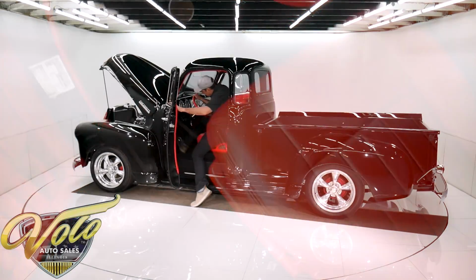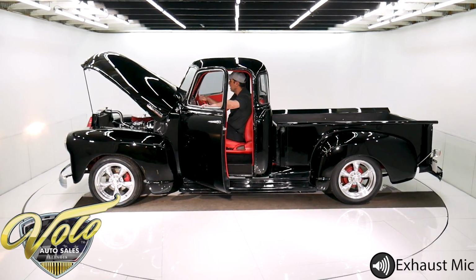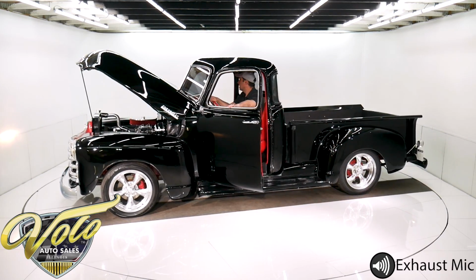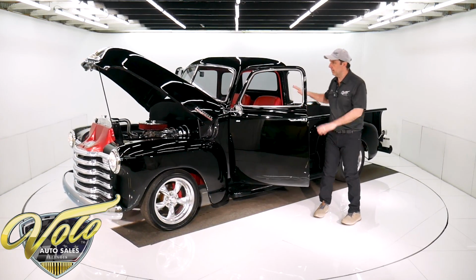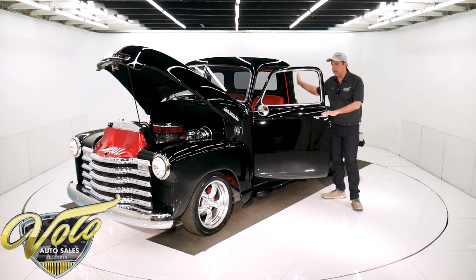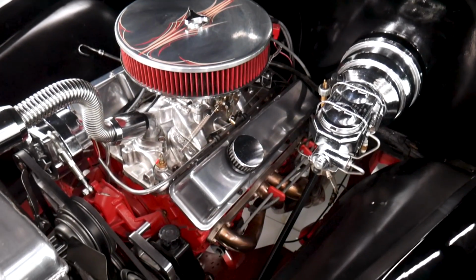Fire it up for you. It runs nice. Just a cruiser. These trucks are so popular. I love this Chevy of this vintage. They're nice and rounded. They're just good-looking trucks. People want the deluxe version. Colors are great. Built to be a driver.